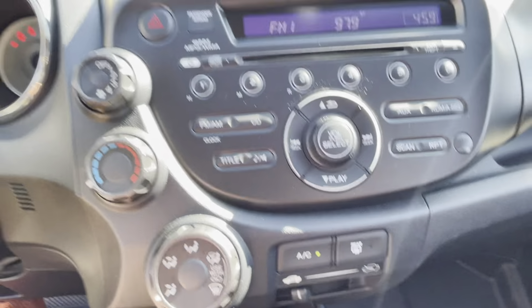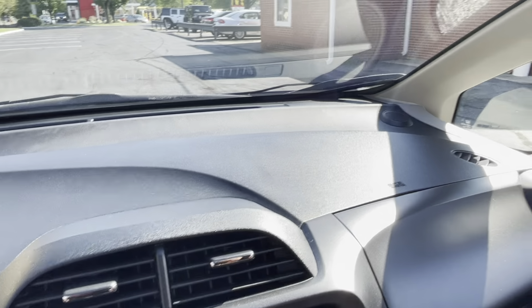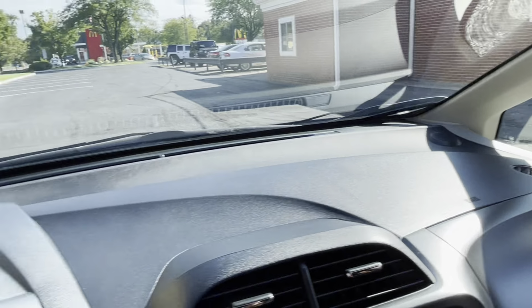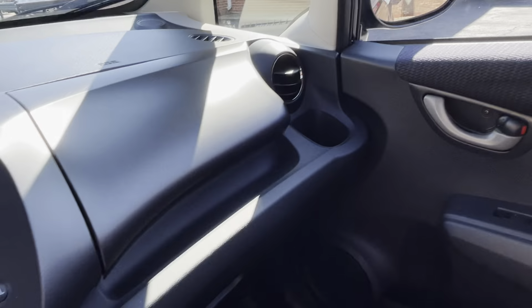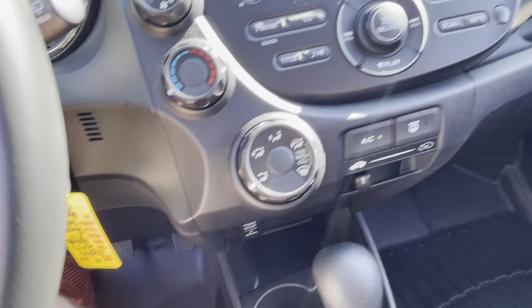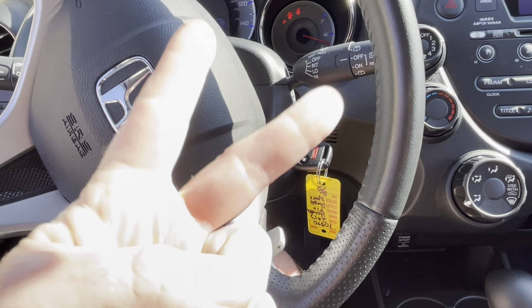Simple, easy to use climate control, original radio, aux input right here. Nice big dashboard, but good visibility all the way out and through and across with the little triangle quarter front windows right there. It has two master keys, so it has two keys.